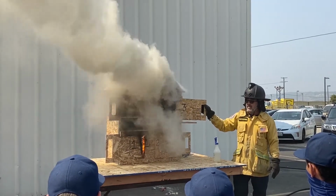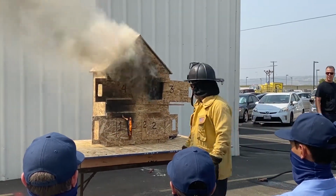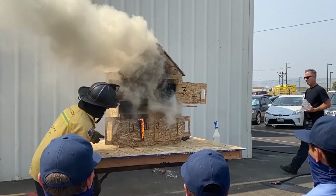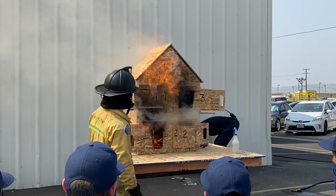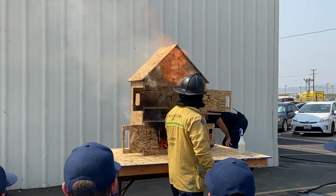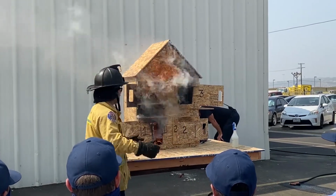You guys think this will light off? Oh yeah. Let's try something here. They're done. So what lit that off? Me opening that and the fire traveling, or just this flame length? Flame length. That's it.